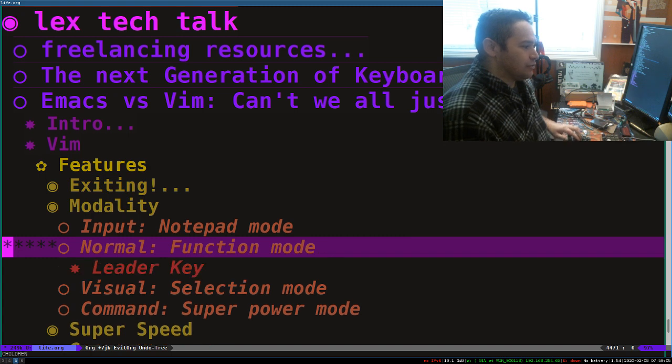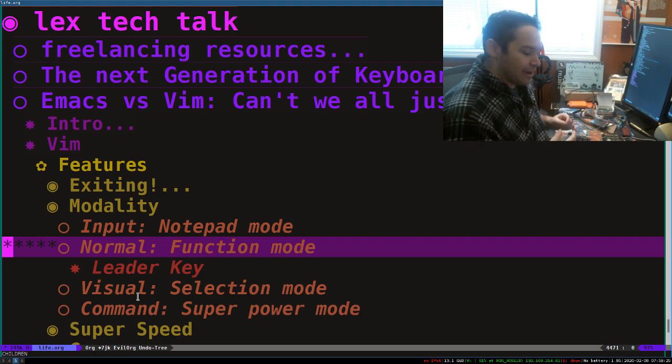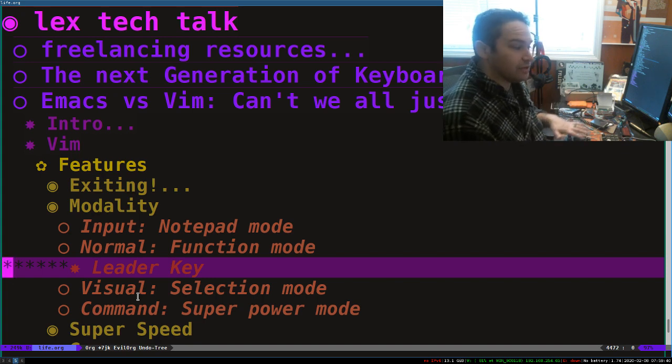Normal mode. Normal mode is the function mode. It's where every key on this keyboard is a function. Every key does a thing. Think about if you go grab your mouse, which you shouldn't do, and click on File, and it has all those options in there. You get to do that, but with every key on your keyboard. Think about completely eliminating any form of menu navigation. Just gone, okay? The leader key is an extension of function mode. Remember how I said every key on your keyboard is a function?